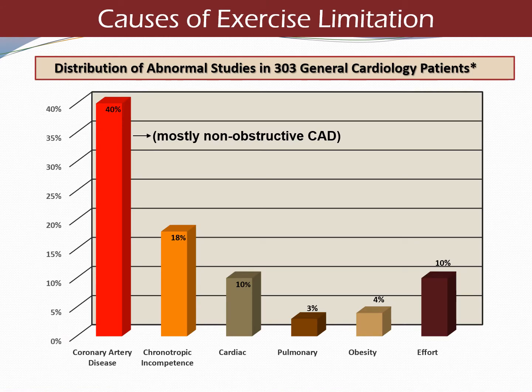This slide demonstrates how these different mechanisms are not equally distributed. Effort-related causes are about 10%, so that means in 90+% of the patients we can typically get good diagnostic data based on effort alone. Obesity is about 4%, and even the heart and lungs, you would think there would be a lot more lung disease, but only about 3 to 4% of the exercise limitations in symptomatic individuals are actually from the lungs. So the likelihood that shortness of breath is primary lungs is actually low, pretest probability wise.